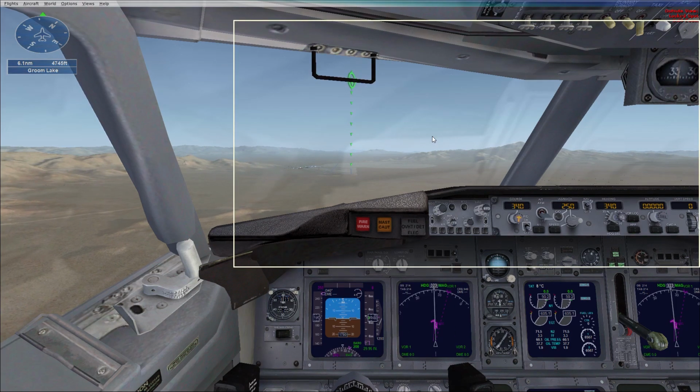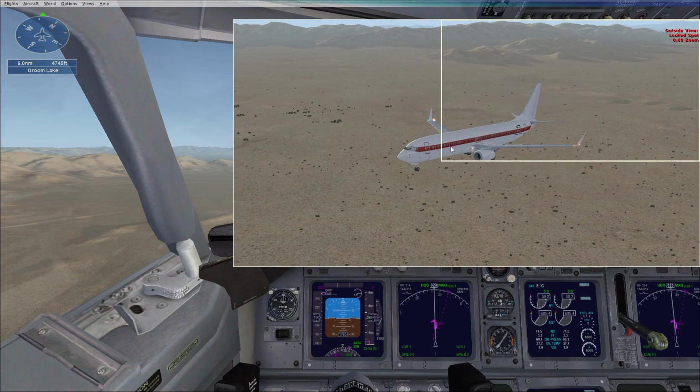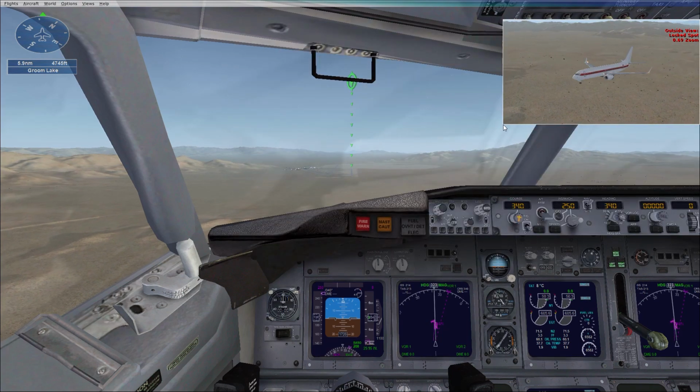We're about 4 miles from the runway now. Lower the landing gear, slowly add full flaps, and reduce speed to 140 knots for the approach.